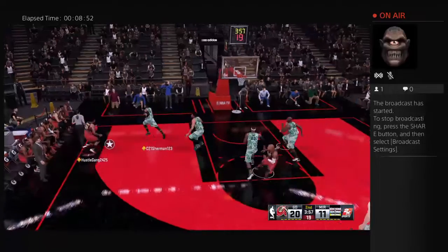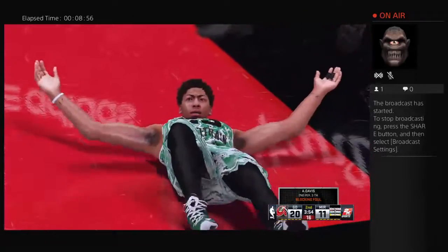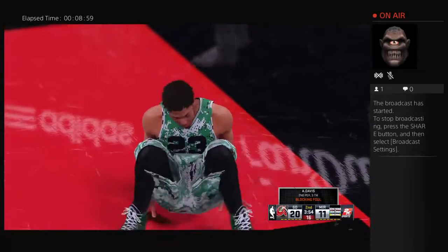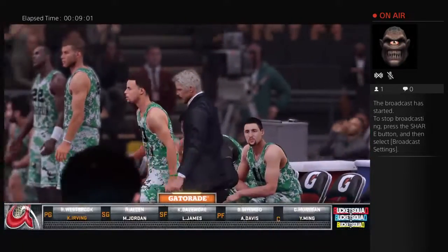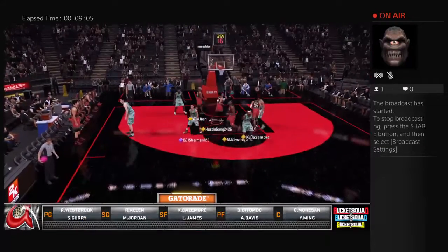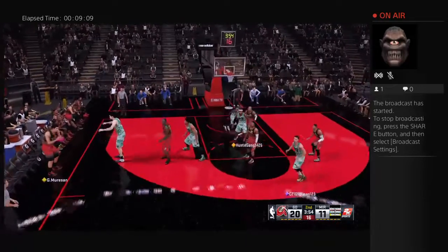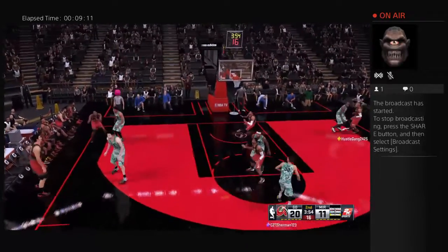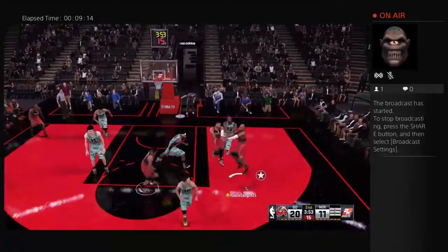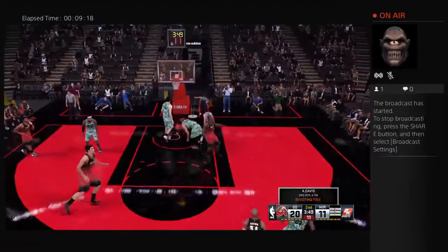Allen to Bazemore. This is to Biyombo. And the foul called on Anthony Davis. That'll be his second foul of the game. That's his second personal foul. If he gets another, it probably puts him on the bench for the rest of the first half. Boston making a switch here. Curry's checked in. That's tipped. It's Westbrook with the drive.